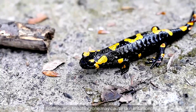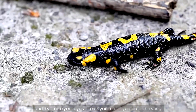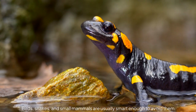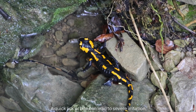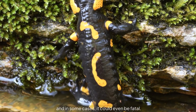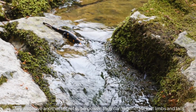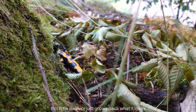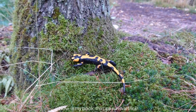For humans, touching one may cause skin irritation, and if you rub your eyes or pick your nose, you'll feel the sting. Birds, snakes, and small mammals are usually smart enough to avoid them. A quick lick or bite can lead to severe irritation, and in some cases, it could even be fatal. They also have another secret superpower. They can regenerate lost limbs and tails. So even if a predator gets lucky, this little survivor just grows back what it loses. Now, in my book, that's a survival trick.